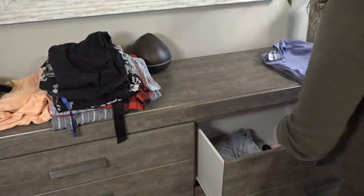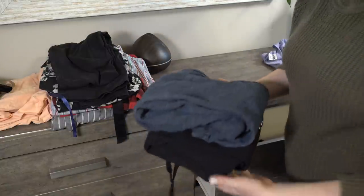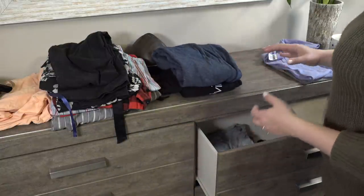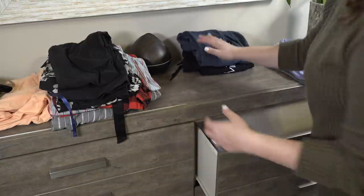And then I have sweatpants. See, I'd like to have a different drawer just for loungewear. You know what I mean? So maybe, and I feel like sweatpants, I don't like to sleep in sweatpants, but I like to lounge during the day in this. So maybe I'll put those to the side.